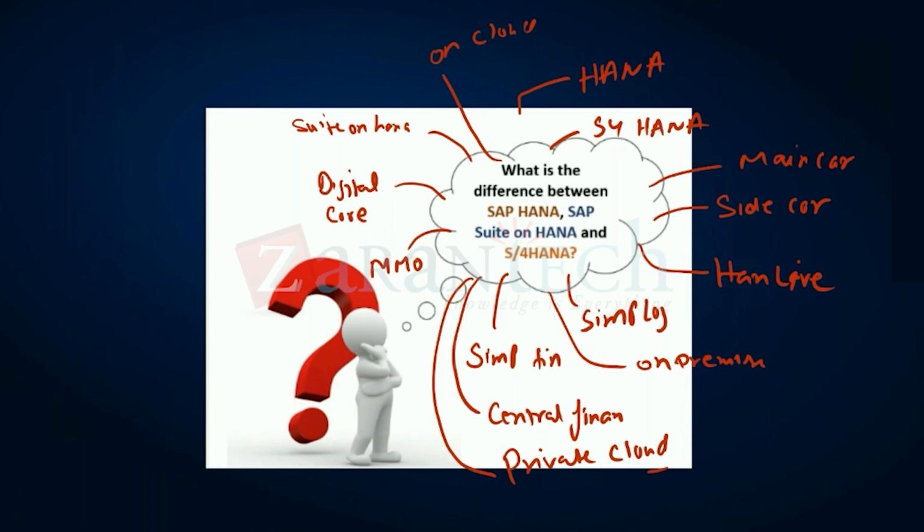They need to understand what these different products are and what the difference is between all of them. After this training, you should have a very clear understanding of all the names which we have put here. In any interview or discussion, you should be able to clearly identify what these different products are and for what purpose we use them.